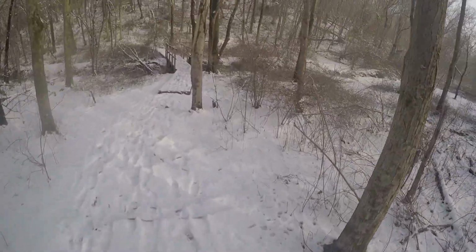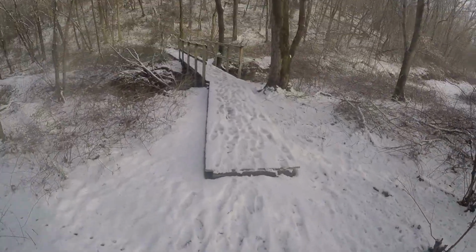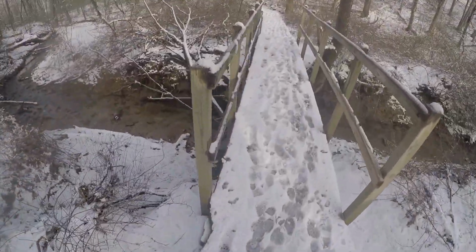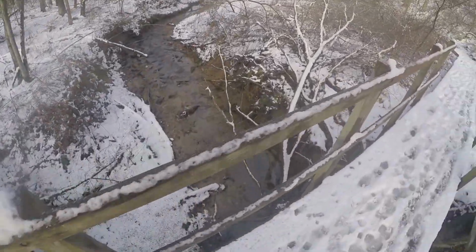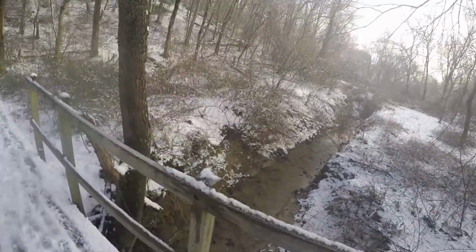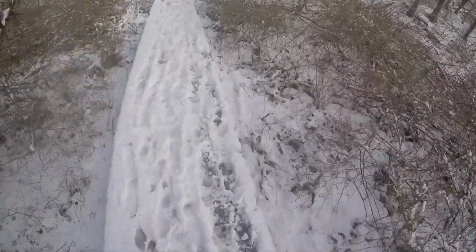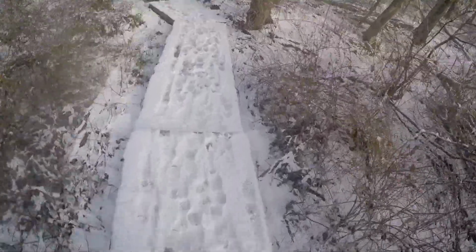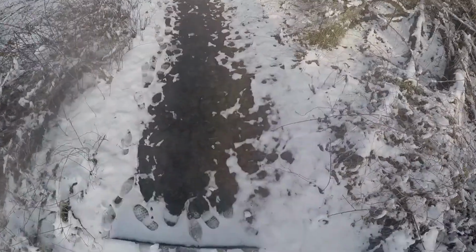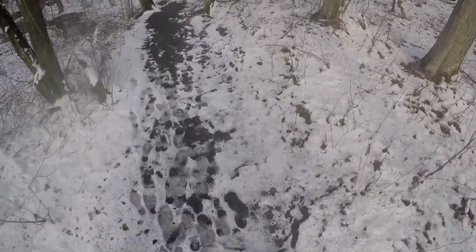I've been keeping quiet so you could enjoy the sound of the birds and the snow crunching, but here we get our first glimpse at Falling Branch. It looks like the water level's actually fairly low today. Well, actually this must not be the branch because it's flowing the wrong direction. Strike that. Hey, it's been a long time since I've been here. Cut me some slack.